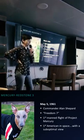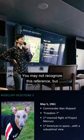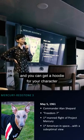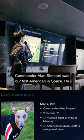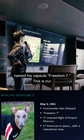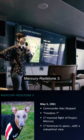So we finally got our first guy into space. You may not recognize this reference, but in the Mass Effect video games, your main character is named after Commander Shepard, and you can get a hoodie for your character that looks like this. So I made him a hoodie. Commander Alan Shepard was our first American into space. He named his capsule Freedom 7. This is our first manned flight of Project Mercury, Mercury Redstone 3.